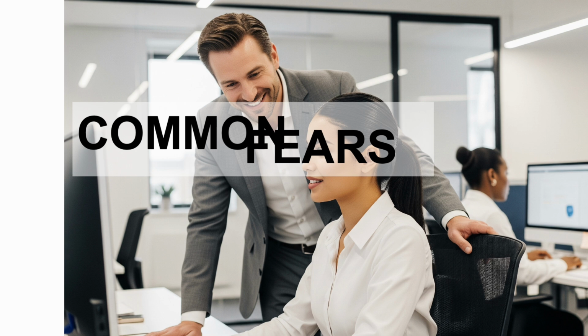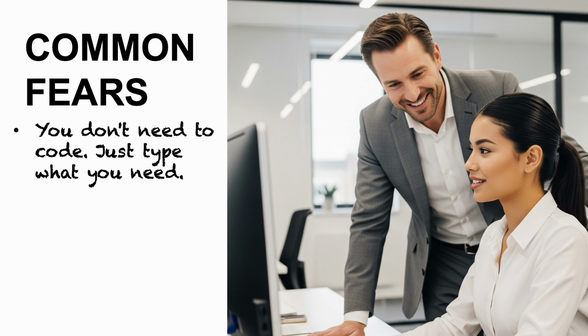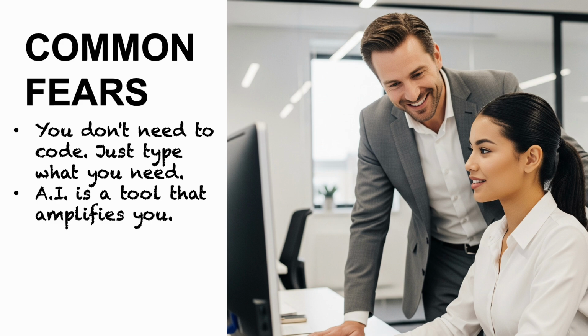Common fears. You might think, I'm not good with tech, or AI will replace me. Here's the truth. You don't need to code. Just type what you need. AI is a tool that amplifies you. You can't easily break it.